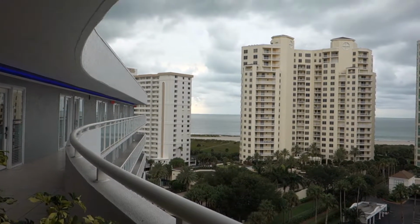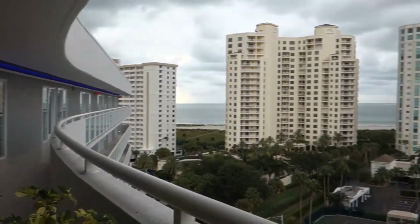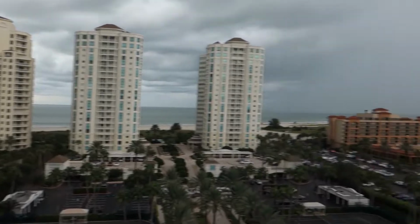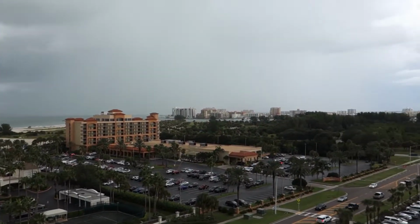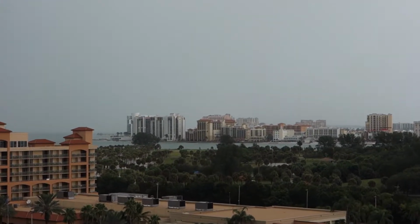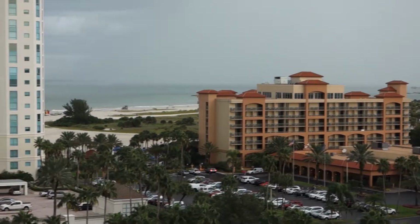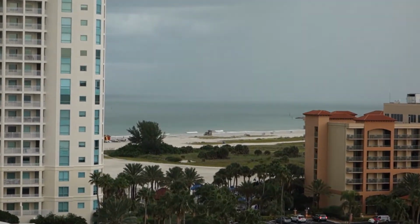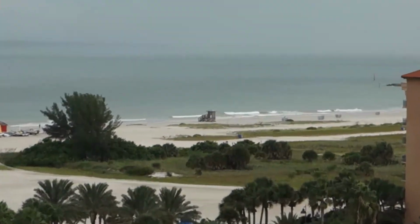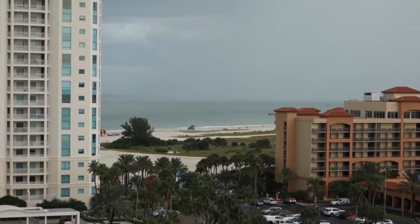We are on the top floor of the Clearwater Beach Marriott Suites in Clearwater Beach, Florida. Here's a view out. We're on the top floor. In the distance, there's downtown Clearwater Beach. And then there's the beach itself over there. Anyways, we are gonna go ride the elevators here.